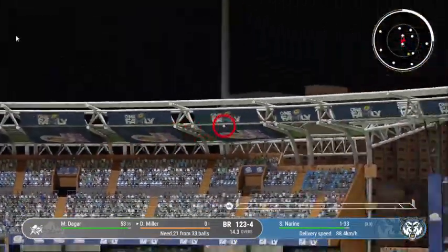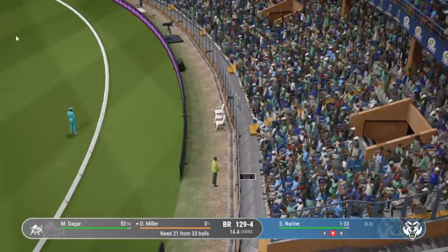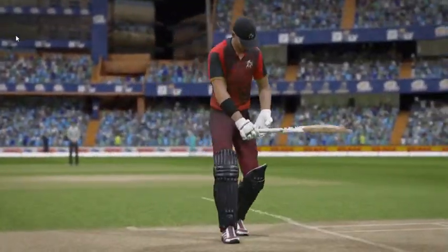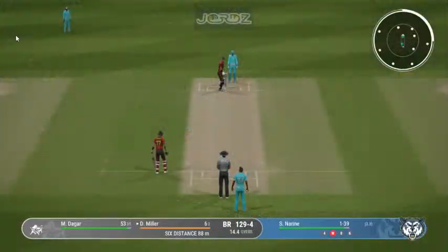Oh, that's a biggie. Oh, that is huge. All the way for a maximum. And it's gone many rows deep. Just waited on it, got given a bit of width and launched it all the way.